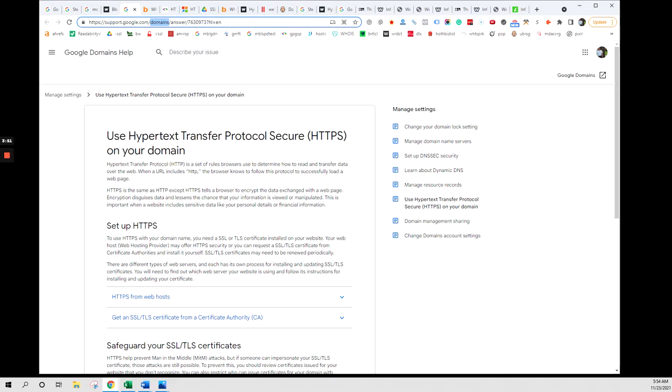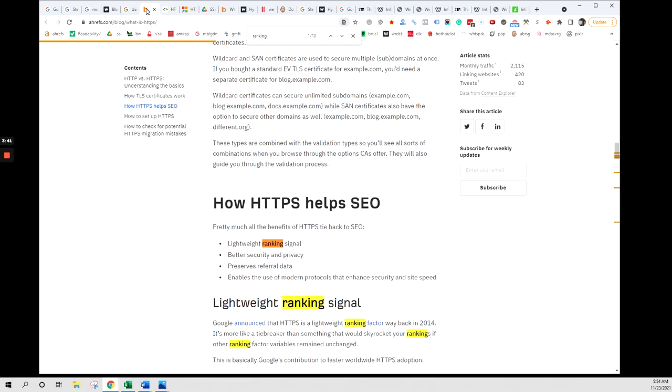And then the second step is you want to make sure you have this HTTPS, as you can see in this web address here, HTTPS. That's the benefit that comes from having an SSL security certificate. It's basically securing your website.